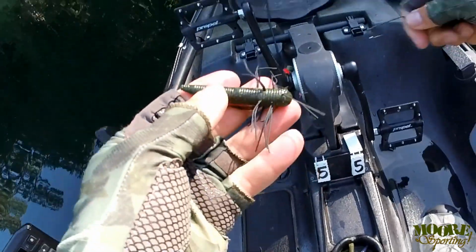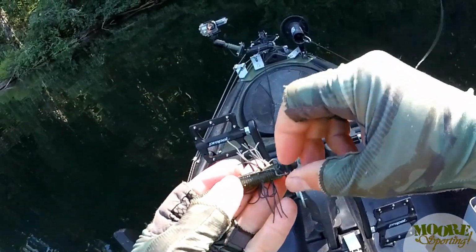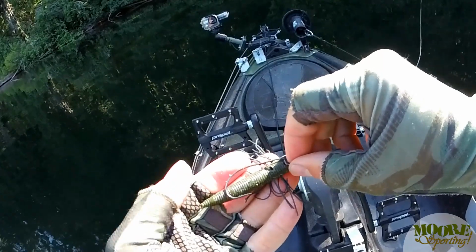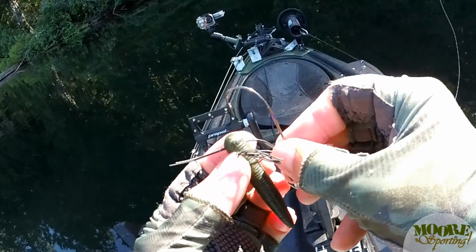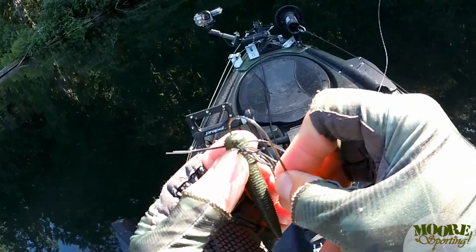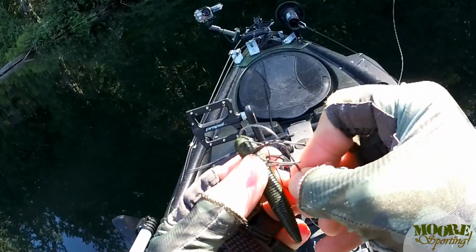I know this is a moment of weakness here. This thing is likely to catch every small fish that's in this lake, which isn't a big problem because that's what I've been catching anyway. So yeah, it's a moment of weakness. I'm just going to put this on here to see if I can catch some fish.